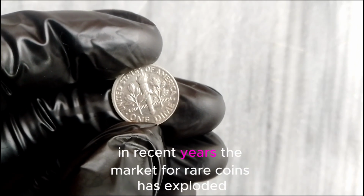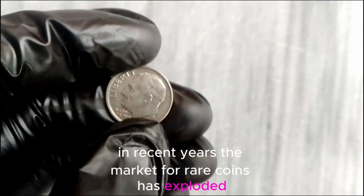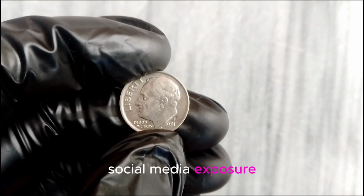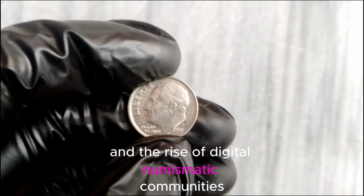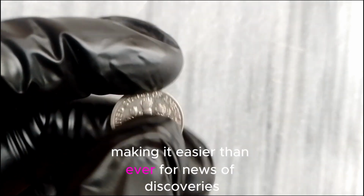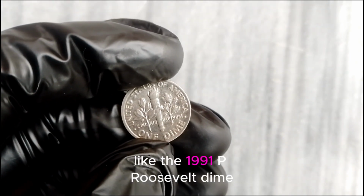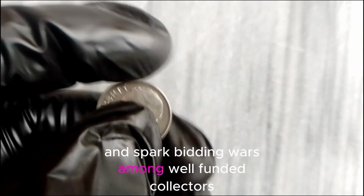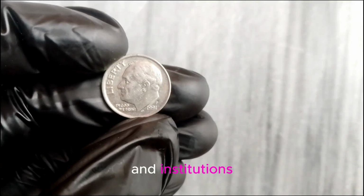In recent years, the market for rare coins has exploded thanks to increased access to online auctions, social media exposure, and the rise of digital numismatic communities, making it easier than ever for news of discoveries like the 1991 Roosevelt dime to spread quickly and spark bidding wars among well-funded collectors and institutions.